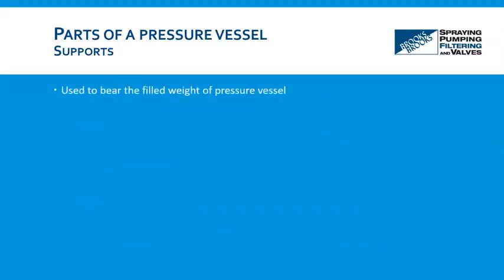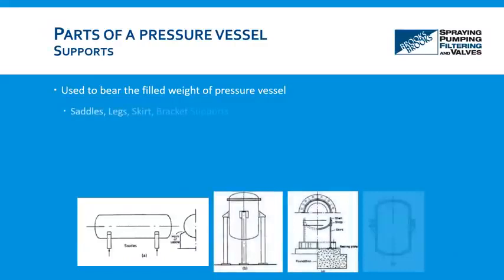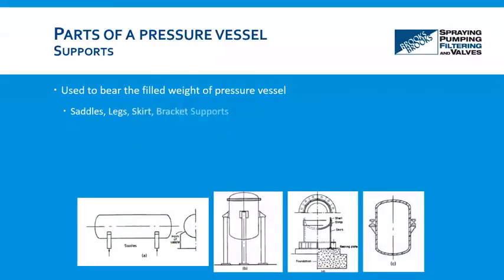These supports are used to bear the filled weight of a pressure vessel. There are calculations involved, and in terms of supports available, you can use either saddles, legs, skirts, or bracket supports. Supports can also incorporate seismic, wind, and snow loads. These can be more impactful in calculations if the vessel is outdoors and there is significant snowfall. Seismic calcs, not as much, perhaps in specific areas. It could be more important perhaps in BC.